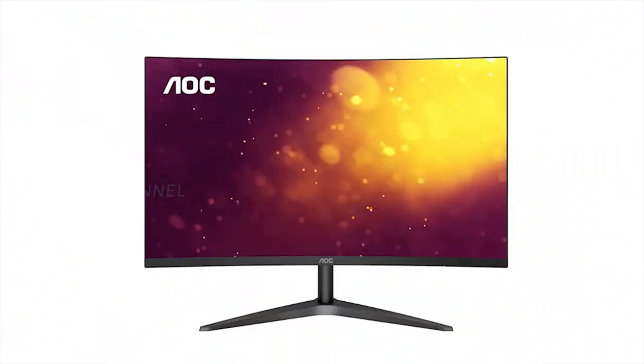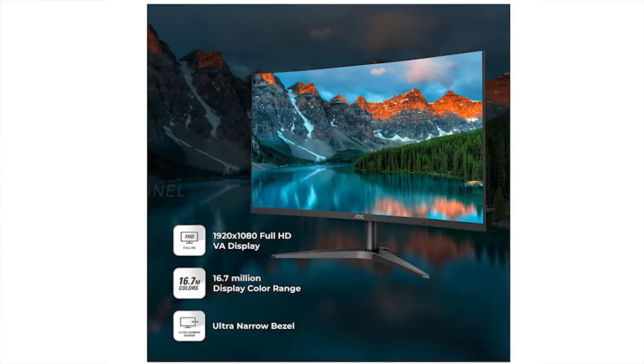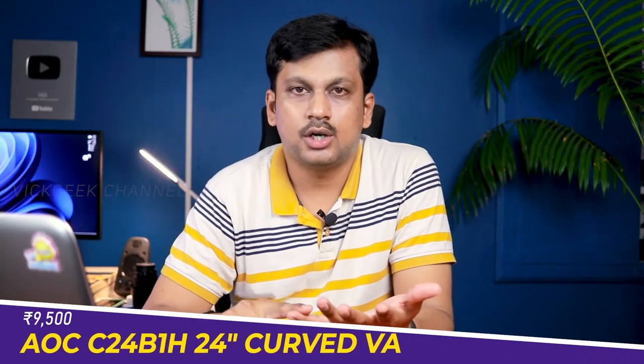So next up is from AOC. It's a curved monitor. So if you're looking for a curved monitor at around 10,000 rupees, so this should be your pick. It comes with 60 hertz refresh rate. So that's the only downside we can say. It has a VA panel, full HD again monitor, and it looks really great as well on your desktop. In terms of aesthetic appeal, it looks really great. So curved monitor at around 10,500 rupees, this should be your pick.